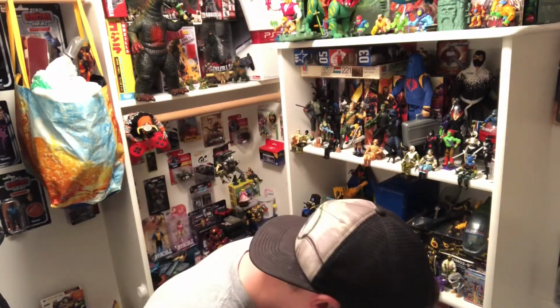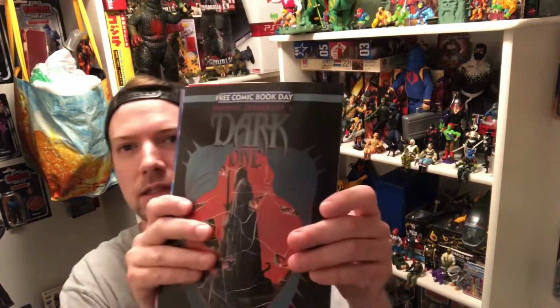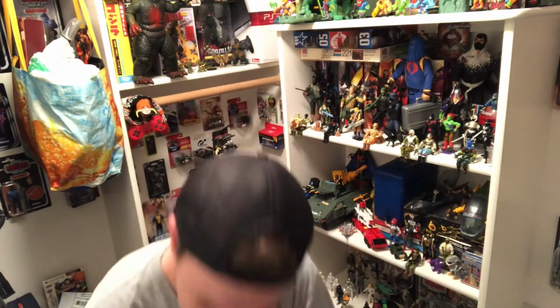And then, let's see, what else? Went to the comic shop because I missed last week. I didn't get a chance. I got some free books. Got this dark one. Never heard of that or any of the creators, really. God, what is even the company that makes it? I don't know. Vault. It's like some new comic company, but looks pretty cool. I like the artwork in it.